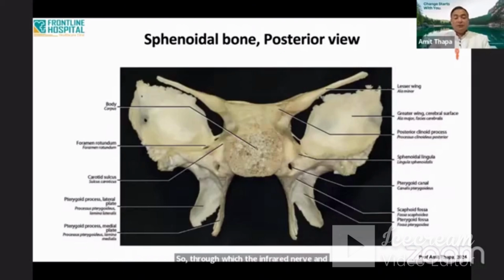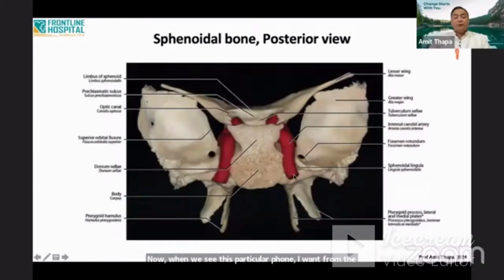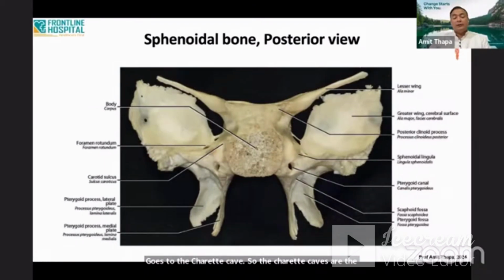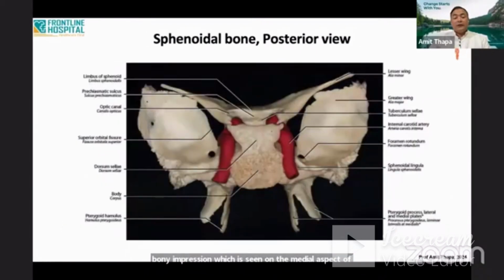Now, when we see this particular sphenoid bone from the posterior aspect, this is very important from the vascular point of view, because the carotid artery, which comes out of the foramen lacerum, goes to the carotid groove. So the carotid groove is the bony impression which is seen on the medial aspect of the body of the sphenoid. And the carotid groove actually allows the carotid artery to sit on it.